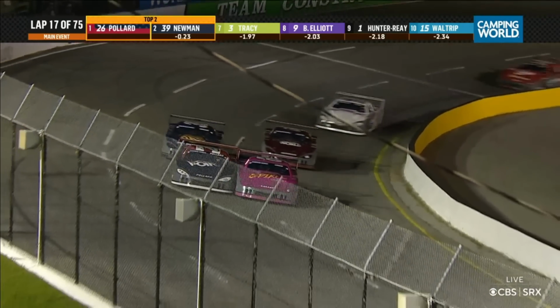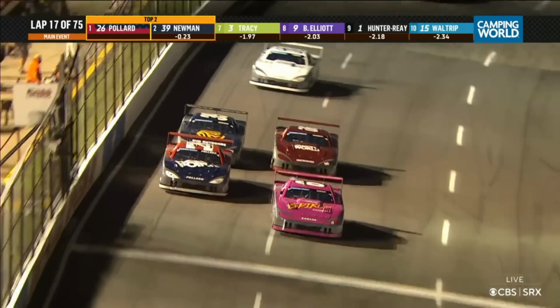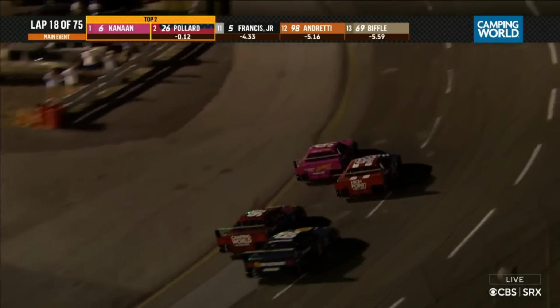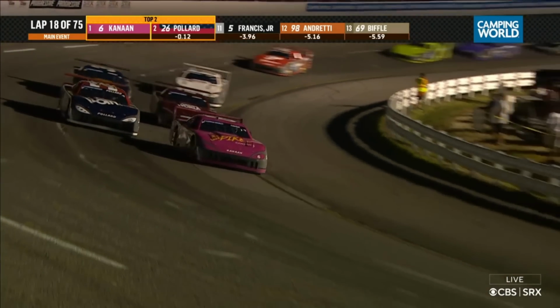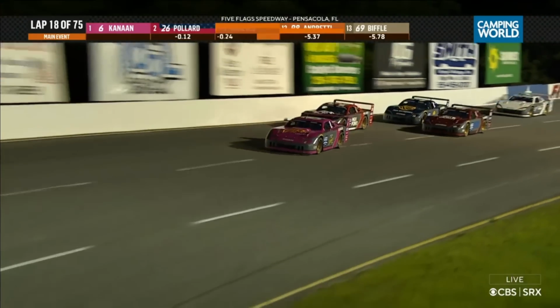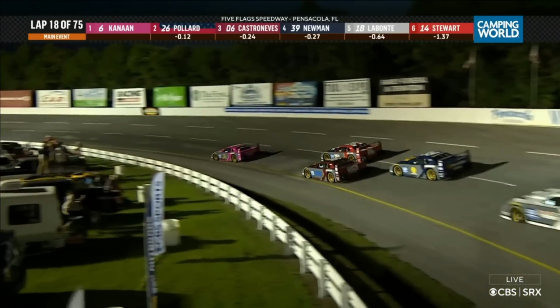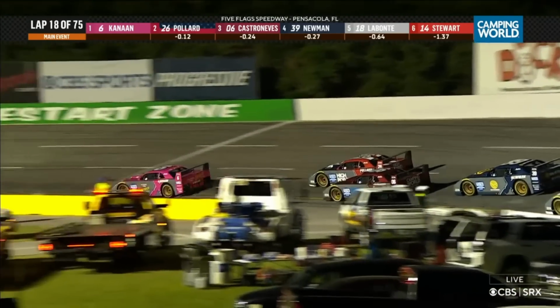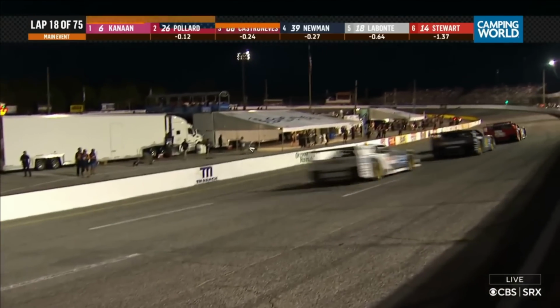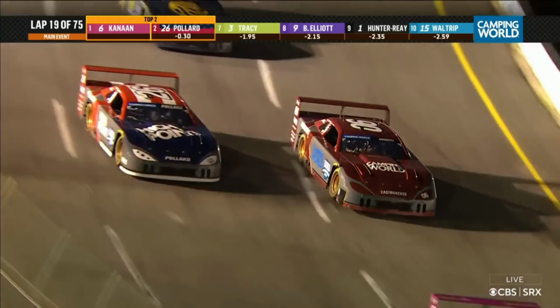There's a lot of names that were Kanaan. Oh, sorry about that. No, Kanaan, it's all right. He kind of clipped the apron in the middle of the corner, and by the time he wrestled it up the racetrack, Pollard had to check up. That's what I like about this track a lot. You can mess with the apron a little bit. You can get two tires below that yellow line. And sometimes when you find tracks where you can hook the left front on that apron, that grip will really help you turn. So that's definitely a nice characteristic of this track.